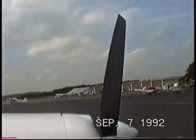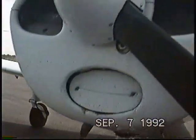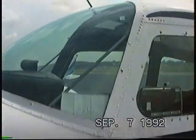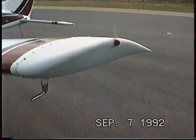We'll take a close inspection of the external portion of the aircraft. It's kind of hard to do with this camera. You see there are no major nicks or damage on the prop. There's a new pitot tube installed about 2 years ago, and there are new wingtips on this side which were installed about a year ago.